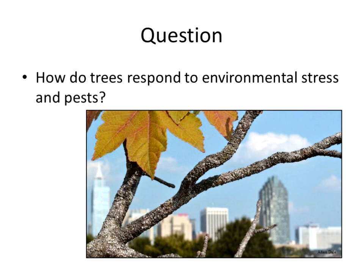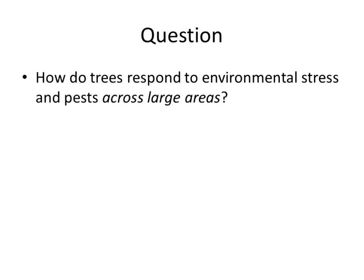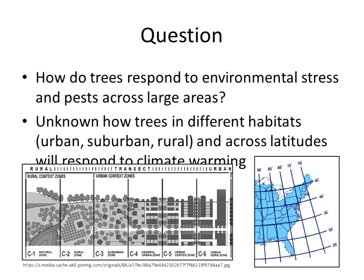But again, this is just for one city and one sort of habitat type, urban. So this is just trees in Raleigh. And so how do trees respond to environmental stress and pests across large areas? Because currently it's unknown how trees in different habitats and across latitudes will respond to climate warming.